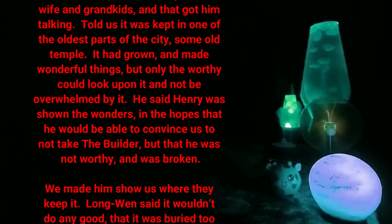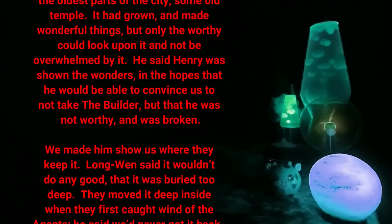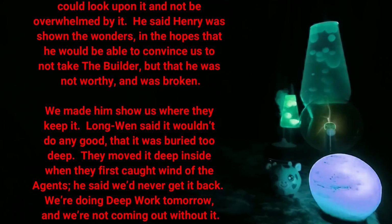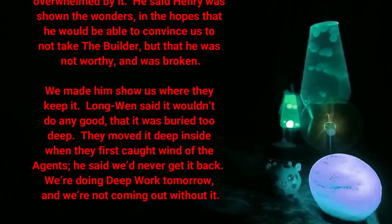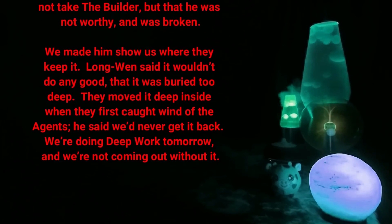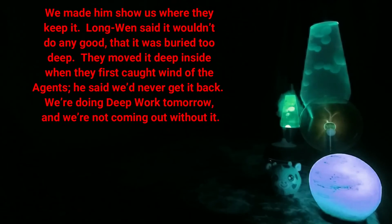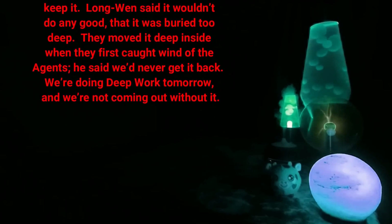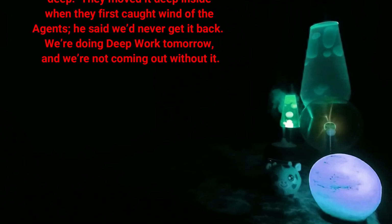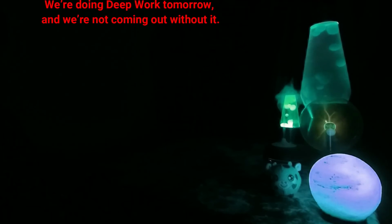It had grown and made wonderful things, but only the worthy could look upon it and not be overwhelmed by it. He said Henry was shown the wonders in the hopes that he would be able to convince us to not take the Builder, but that he was not worthy and was broken. We made him show us where they keep it. Long Wen said it wouldn't do any good, that it was buried too deep. They moved it deep inside when they first caught wind of the agents. He said we'd never get it back. We are doing deep work tomorrow, and we are not coming out without it.